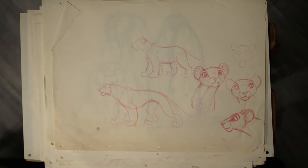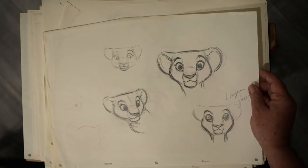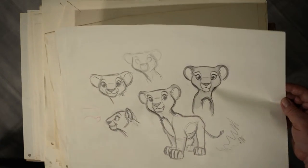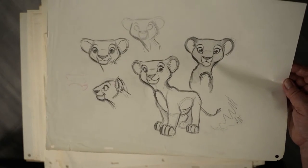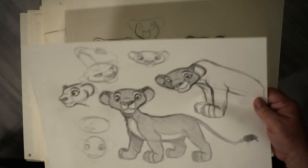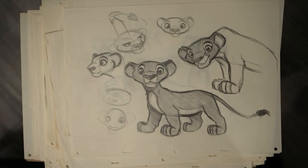I've got so many hundreds and hundreds of drawings of young Nala ideas and what she might look like. I literally would sit in my office for 8 hours a day and just do drawing after drawing after drawing like this and just see what would hit. And it was a struggle. It took a long time before I hit something that I liked.